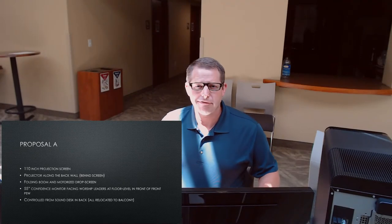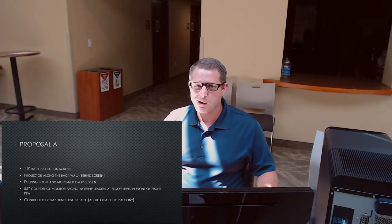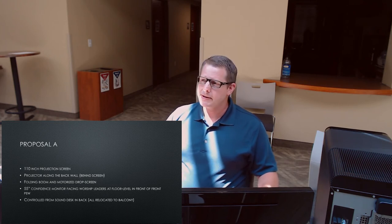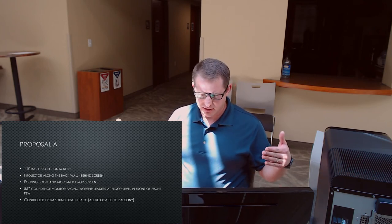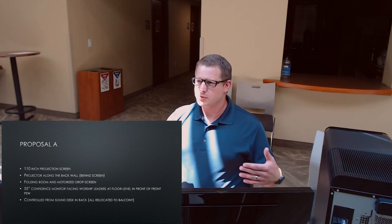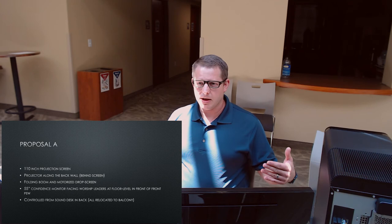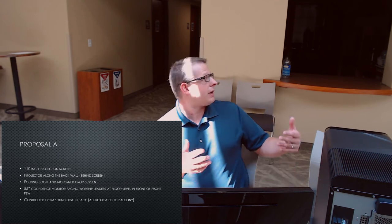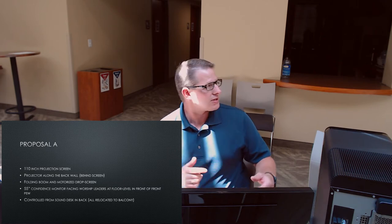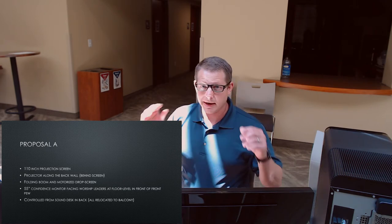I only learned what a confidence monitor was a couple months ago, so chances are you all don't maybe know what that is. A confidence monitor is something for those who are leading worship, or those on stage, to be able to know what's on the screen without having to look behind them. Week after week, that starts to look kind of hokey, to look back and see what's on the screen.